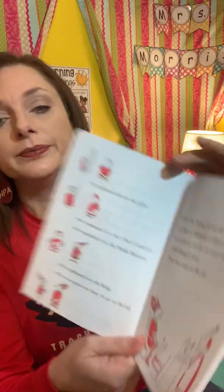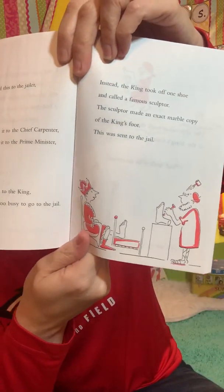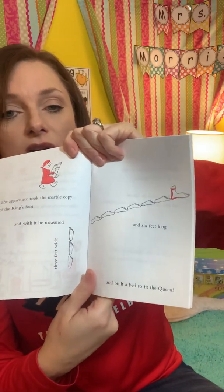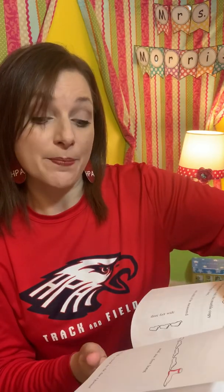Instead, the king took off one shoe and called a famous sculptor. The sculptor made an exact marble copy of the king's foot. This was sent to the jail. The apprentice took the marble copy of the king's foot, and when he measured it, 3 feet wide and 6 feet long, he built a bed to fit the queen. The bed was ready just in time for the queen's birthday.